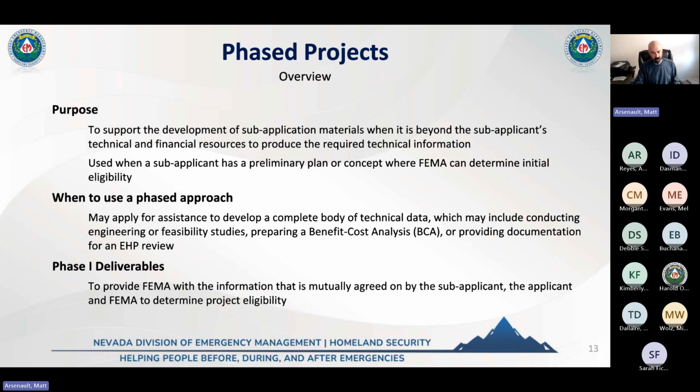So just think of it as like a flood mitigation project. Maybe you have some level of design. Like I said, you want to increase culverts, you want to work on stormwater management, a large infrastructure project. But you're just not ready to pull the trigger and put the shovel in the ground yet. This would be a good approach.